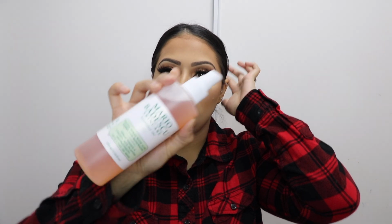For lips, I want to keep it fairly nude. So I'm using my Morphe liquid lipstick in the shade Vanity, and I want to make it more nude. So what I'm going to do is take my concealer and put it in the center like that. And then I'm going to finish off by setting everything with my Mario Badescu facial spray.